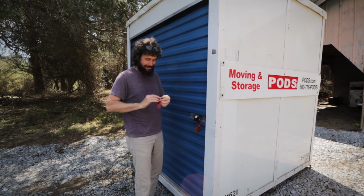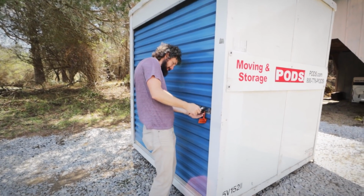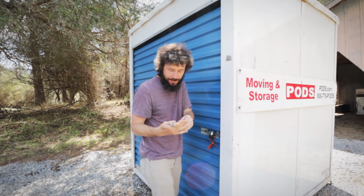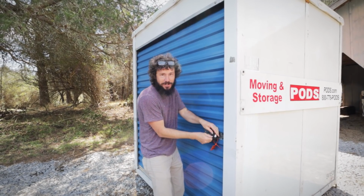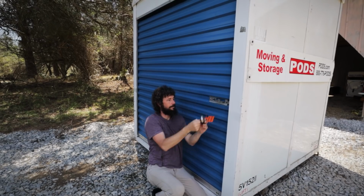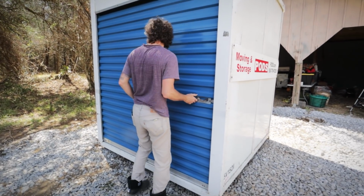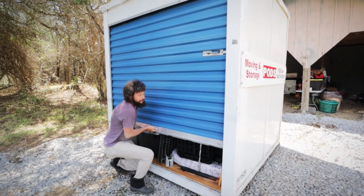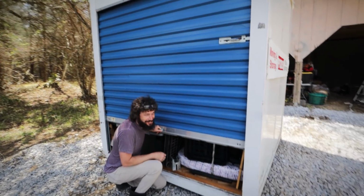Now the real test. After a year plus in storage, do I have the right key and does it open? Those of you who watched the pods packing video know that we packed this thing like a sardine. So if it shifted, uh-oh. Here we go. Moment of truth. It's a sardine, I tell ya.